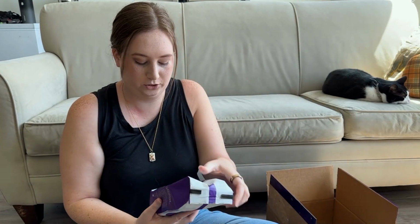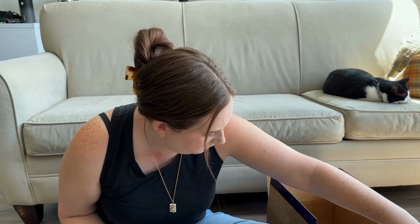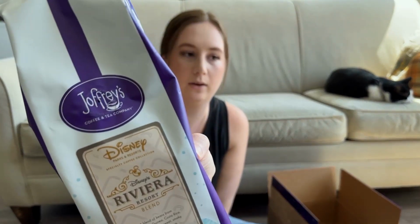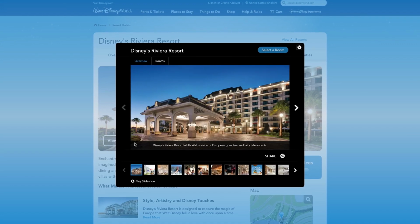This one I was extremely excited about because this one's also a little bigger. So these first two bags were 11 ounces. And then this one is 16 ounces, so a full pound. And it's the Riviera Blend. If you don't know, Riviera is Walt Disney World's newest resort. And I honestly think it's my favorite.